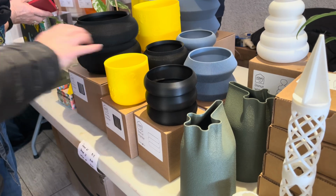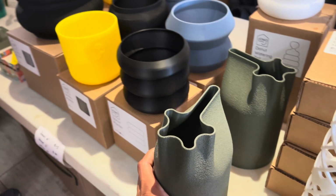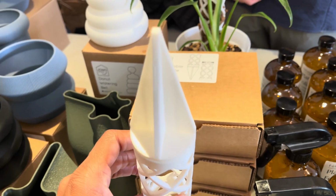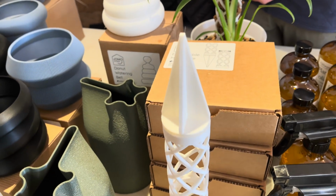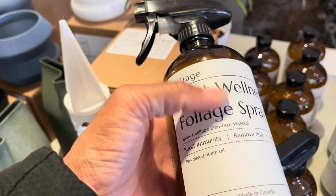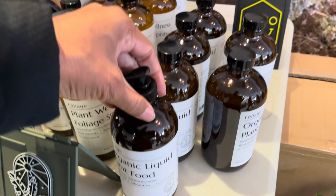Check this out, plant friends. This is a watering can. Isn't it cute? Yes, 3D printed. Wow, those are really nice. And they've got the moss pole. Look at the moss pole. You've got different toppers as well. This is also an option. They also have the neem oil pest spray. And they also have the seaweed plant food.